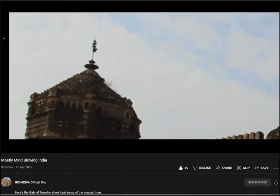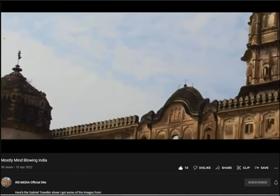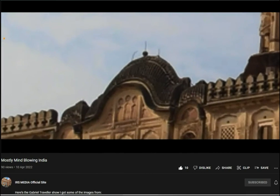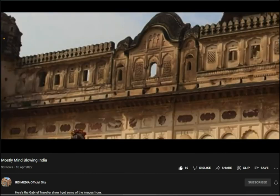Maybe that is a flag all wrapped up there. I was looking at that one. Looks like a chicken skewer. Anyway, antennas. Look at that.